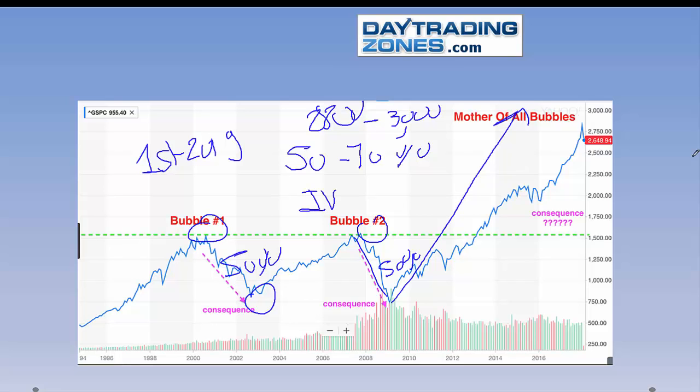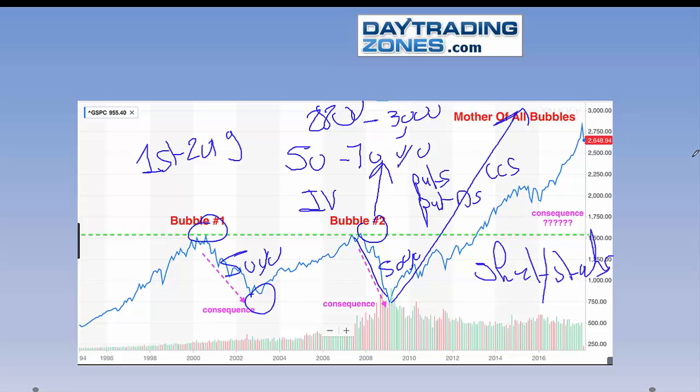What do you do when the IV explodes like this? Do you buy puts? Do you do a put debit spread? Do you do a call credit spread? Do you do nothing, or do you short stocks? What are the best strategies? What are the optimum sizes to maximize down moves, violent down moves like this, and squeezes back to resistance, lower high? So you've got to understand the dynamic of trading, investing, and profiting from a stock market crash, because this market crash is coming. 2018, 2019, it's coming.